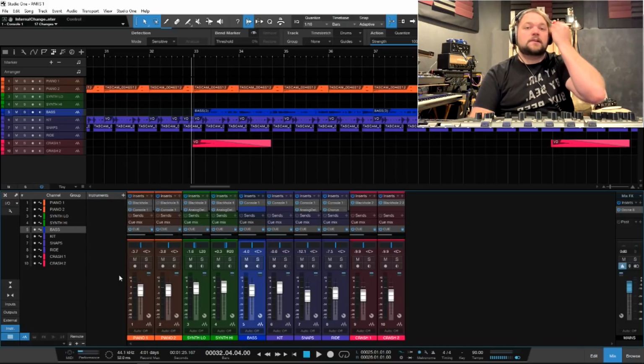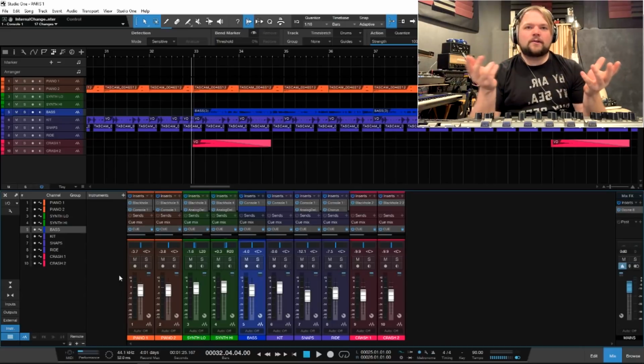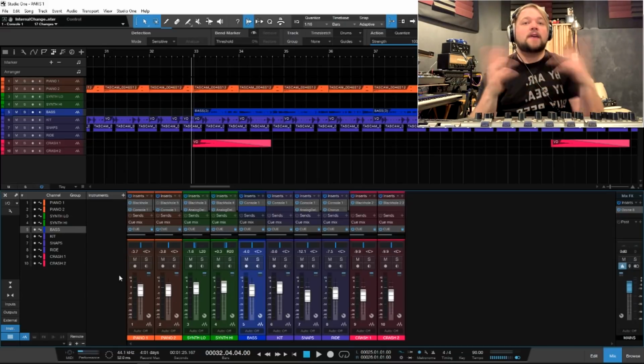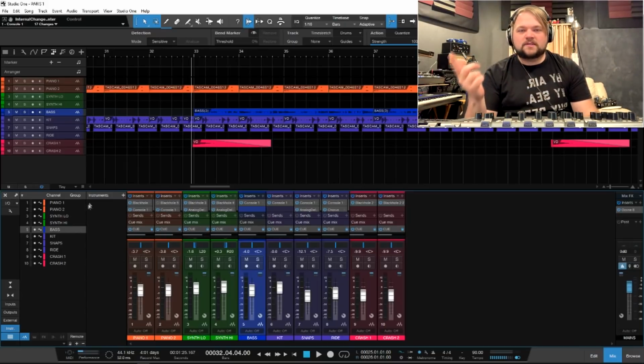So you can very easily and quickly see, maybe you're getting some CPU bugs and you're like, well, I don't have any plugins open. Check there. Maybe you flew in a synth or a virtual instrument to do something really quickly, and then you took it out, but you didn't actually delete the synth, so it's using CPU. You can see here, even if it's not assigned to a track or anything, it's still going to show up, so that can be very useful for troubleshooting and just generally knowing what you have going on in your session.